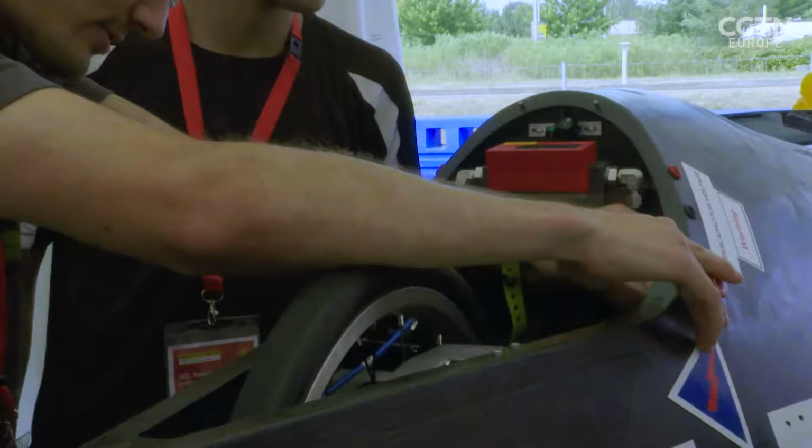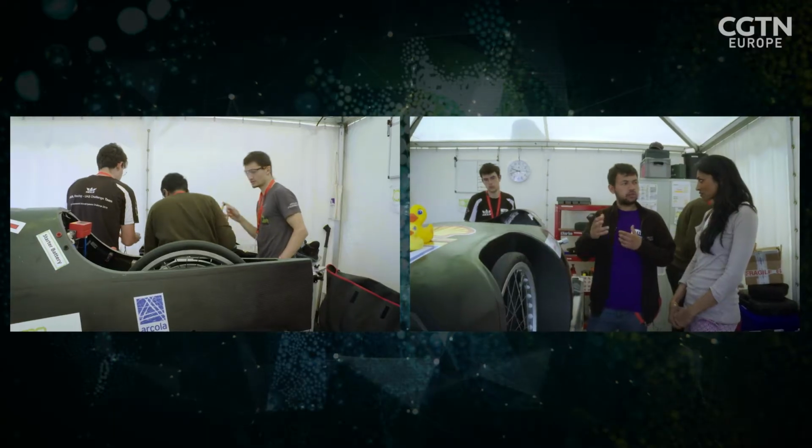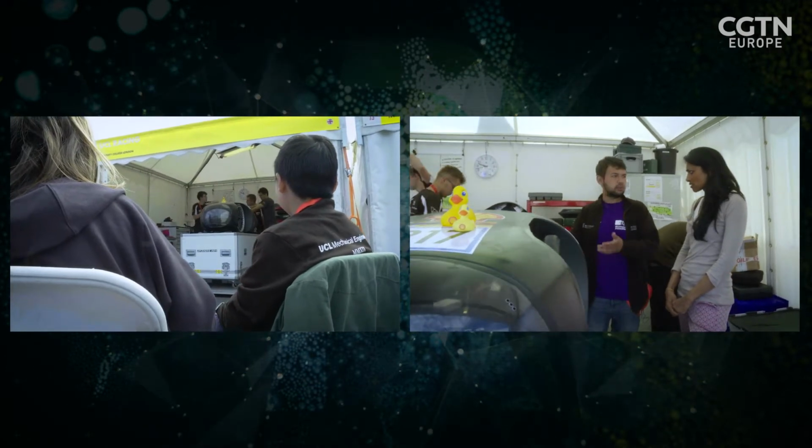It's an endurance competition, so we're not looking to go fast like if it was F1. We're really trying to see how far we can go with the least energy. So we can go between 20 to 30 kilometers with this sort of vehicle, which I'd say would work fine if you're living in a city, basically.